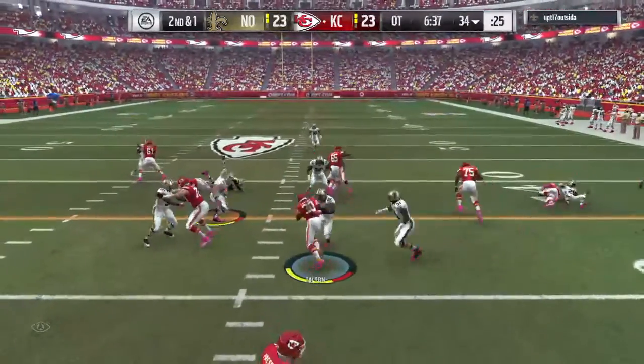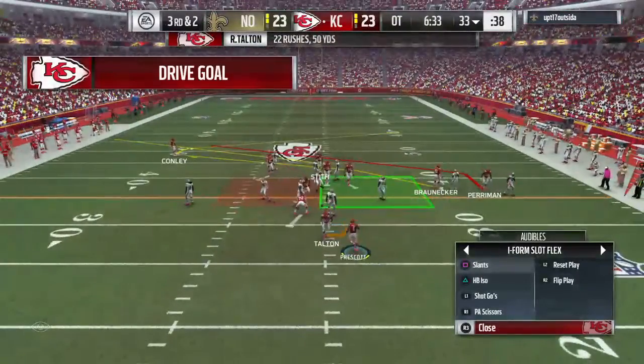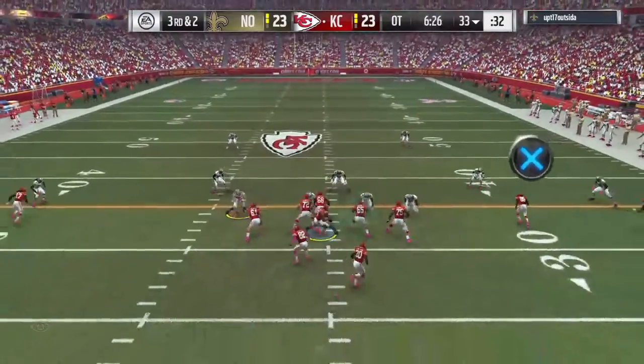And they'll go on the ground. And he is going to lose yardage here. It'll be a loss of a yard, and it'll be third down. So 3rd and 2, and I count 6 defensive backs out there.